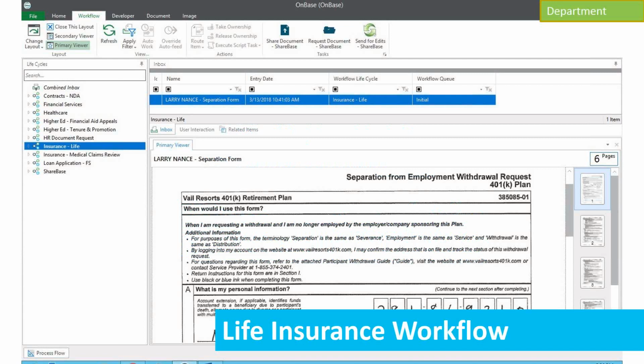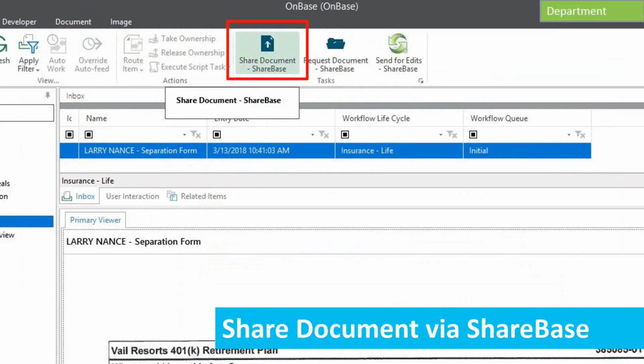Once the caseworker receives this separation form in OnBase, they notice that there is some information that is missing or needs additional clarification. This may be a signature or a discrepancy in the actual amount being requested. To get this particular form revised, that caseworker has the ability to share this form back with the requester right from this workflow screen. So by hitting the Share Document task in the ribbon, OnBase will create the external link through ShareBase for the end user to receive this document for revision.